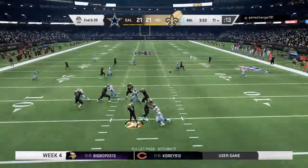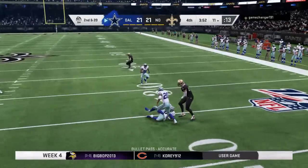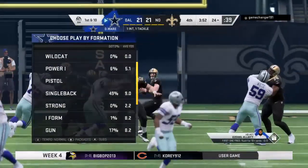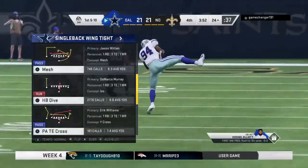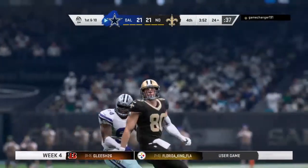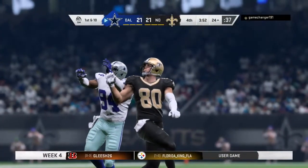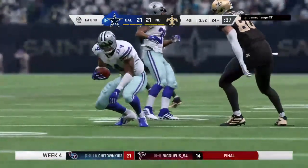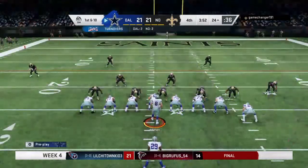Now Breeze. And this is going to be intercepted. Picked off at the 24. So how about that for a momentum switch? We're in the fourth quarter, and it's a tie game. You've got to take care of the football here. Now their opportunity to take the lead is right out the window, and everything is flipped in the other direction.